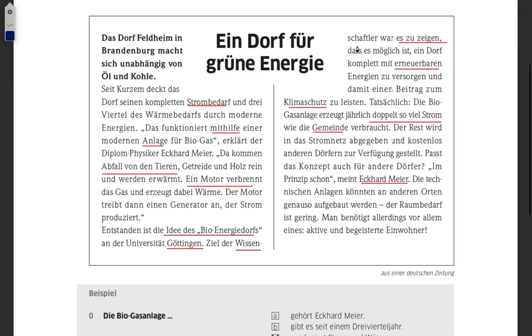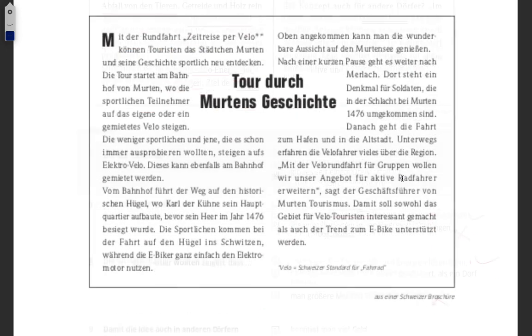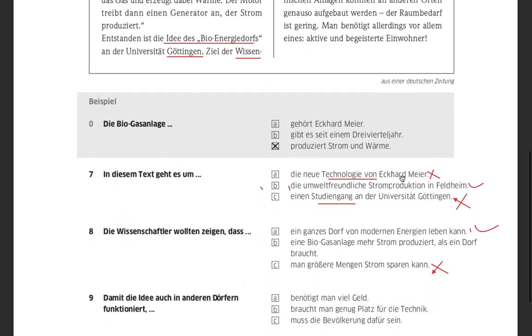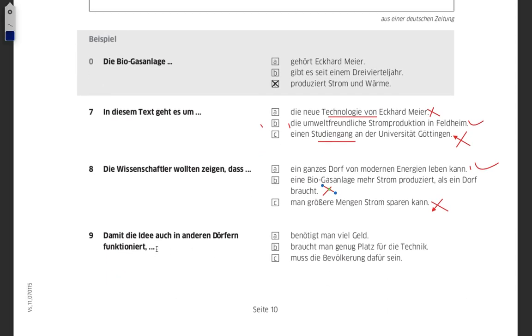You can see here, top right side, Wissenschaftler war es zu zeigen, dass es möglich ist. It is possible, okay, to fulfill the requirement of a Dorf completely with this erneuerbaren energy, with this renewable energy, with this new energy resource. So this is the reason, okay, this is the correct answer. So here A is the correct answer, B is wrong. And now see the third question, question number 9.